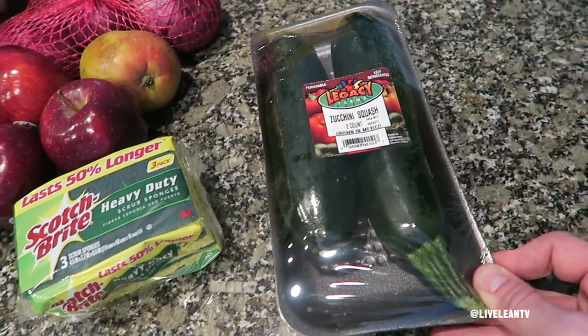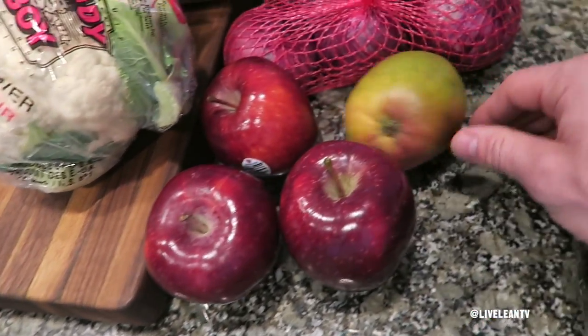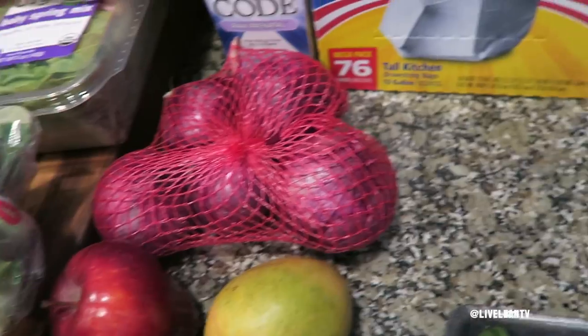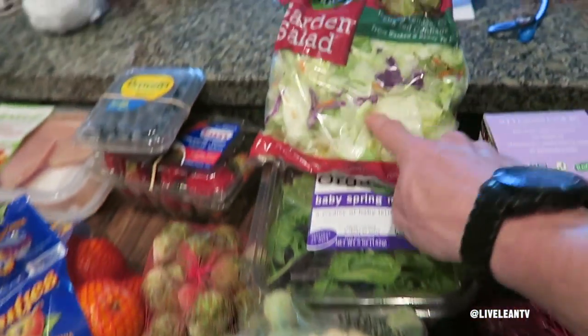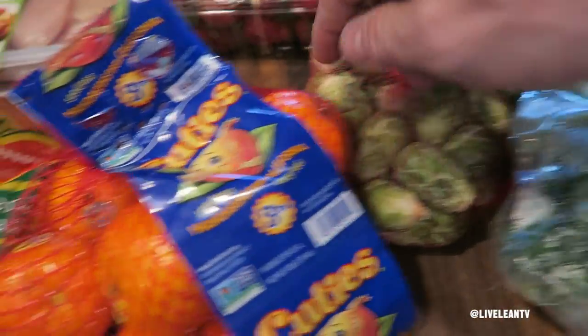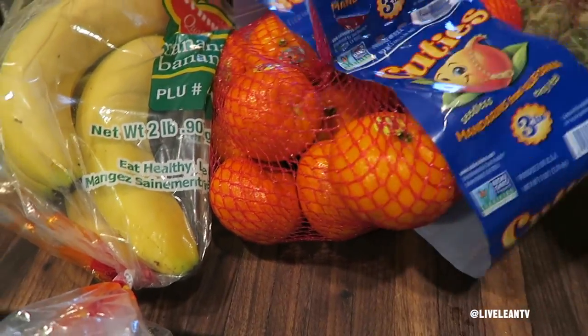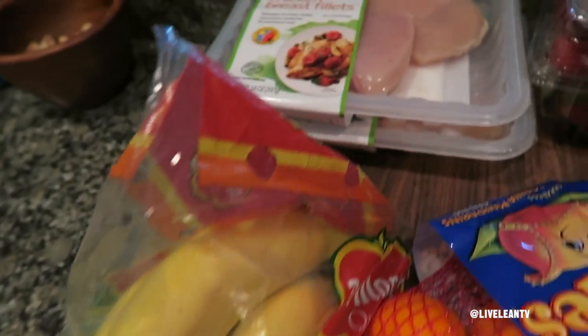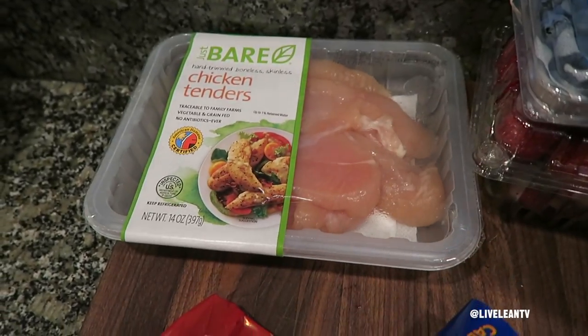We got some zucchini squash, some scrubs, three apples, mango, some red onions, some garbage bags. We got some vitamins there for Jessica, garden salad mix, spring mix, cauliflower, Brussels sprouts, mandarins, and bananas, blueberries, strawberries, then some chicken fillets and chicken tenders. There you go. That's just a little Amazon Fresh haul Jessica put together.